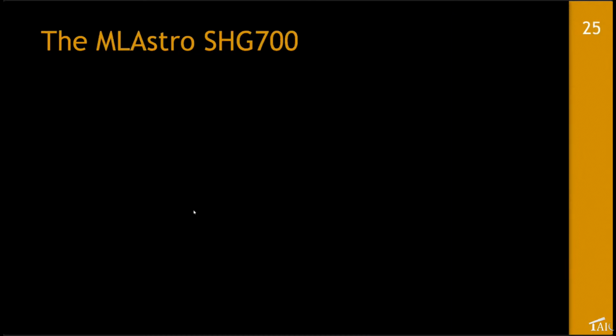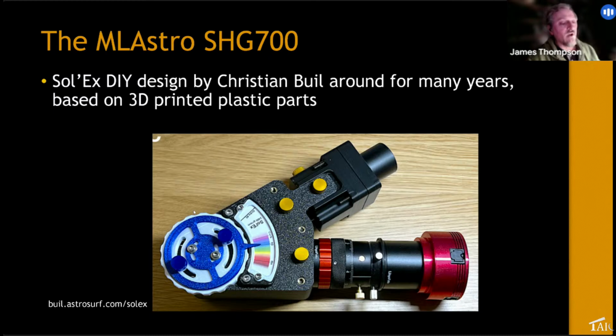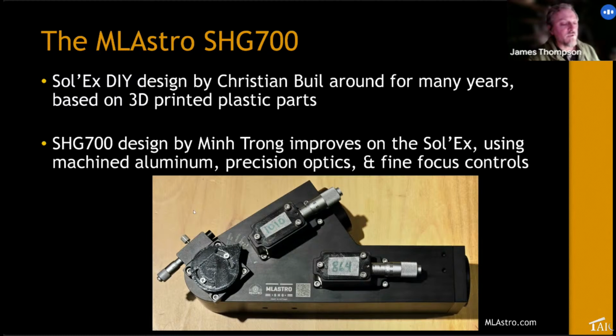So tonight I'm going to share with you some of my recent experiences with a commercially available spectroheliograph made by Astro called the SHG 700 that I purchased back in November. Amateur spectroheliographs really got going a number of years ago with French astronomer Christian Bruyl's design of the Solex, shown here, which uses 3D printed plastic components and optics available as a kit from various online suppliers. The design was greatly improved by Dr. Min Trong from Astro, including the use of a machined aluminum housing, precision optics, and fine focus and wavelength controls.